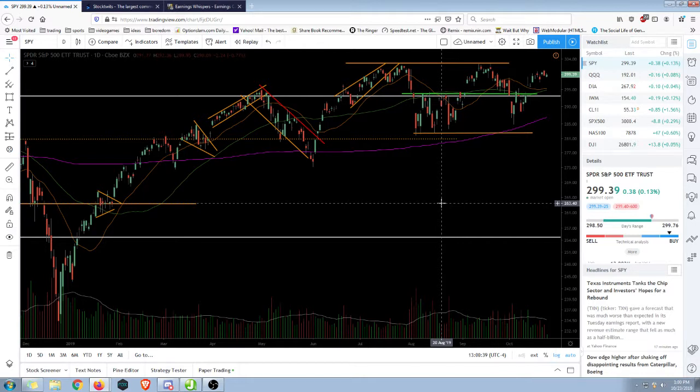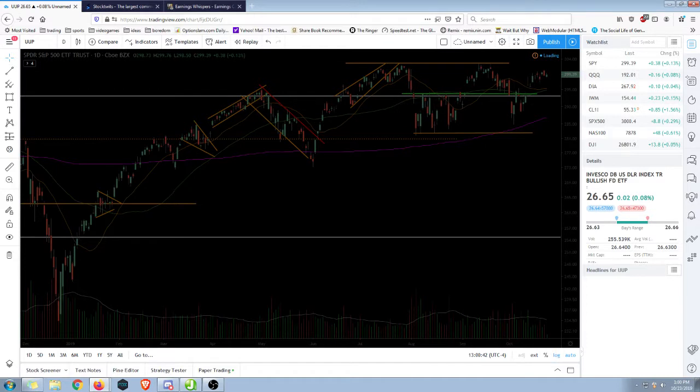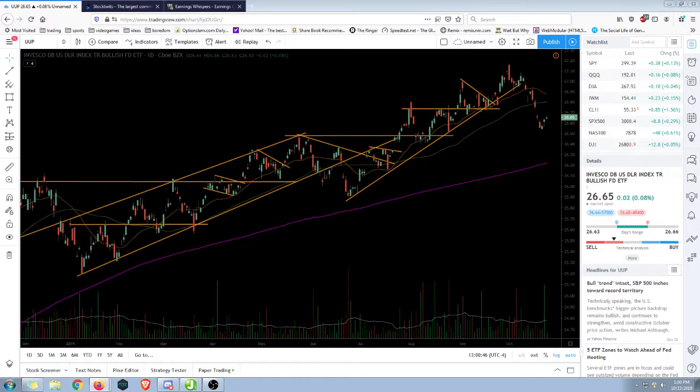So that's the four major markets. Let's take a quick look at the U.S. dollar. Again, if anyone is in here, we have a decent amount of viewers. If any of you guys have a chart you're looking at, or a question on a chart, feel free to add it on here. I'm going to type it out just in case. I'd love to see what you guys are looking at, and maybe you find something that looks better than some of the stuff I've found. But for now, let's take a quick look at the US dollar.